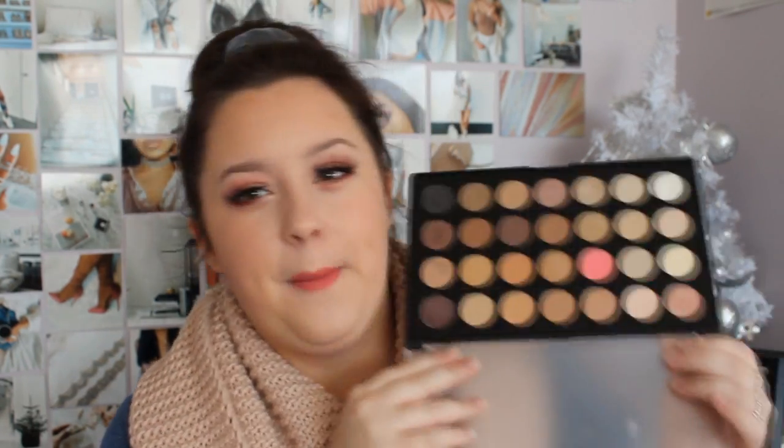I like BH Cosmetics eyeshadows because they are really high quality. But this palette per se, I'm not really a huge fan of, because the colors are pretty much the same. The next palette I have is the BH Cosmetics Carli Bybel palette.